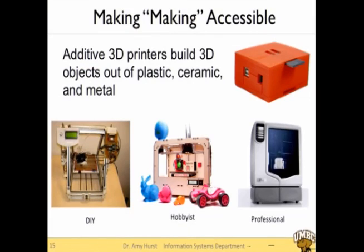So these can build 3D objects out of plastic, ceramic, or metal. And in the past few years, there's been an influx of both DIY and hobbyist printers that can print objects out of plastic for under $2,000. Now, professional 3D printers start around $10,000 and can create objects out of more alternative materials.